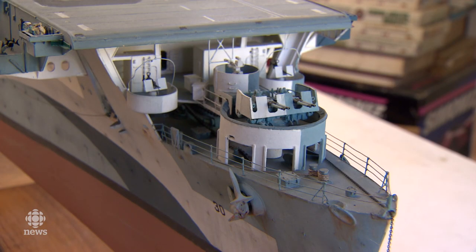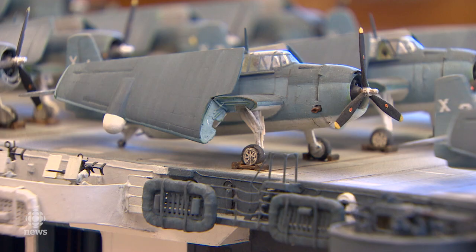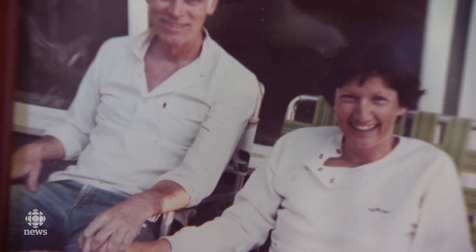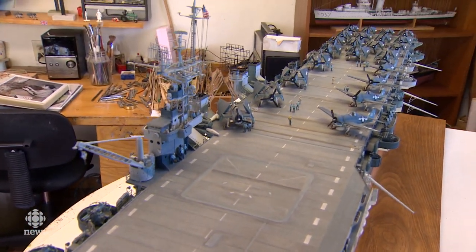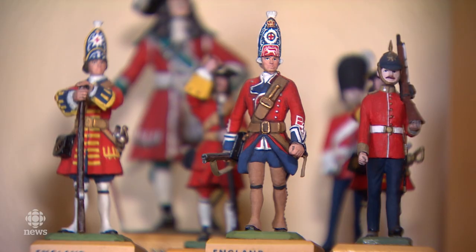Staff from the Smithsonian plan to visit Nova Scotia later this month to make a final decision about whether to include the model in the exhibit. But Joan Coldwell says parting with the aircraft carrier won't be easy. It was hard. But she and David's children know that saying goodbye to the model means that millions will get to appreciate his work. Emma Davey, CBC News, Gaspereau.